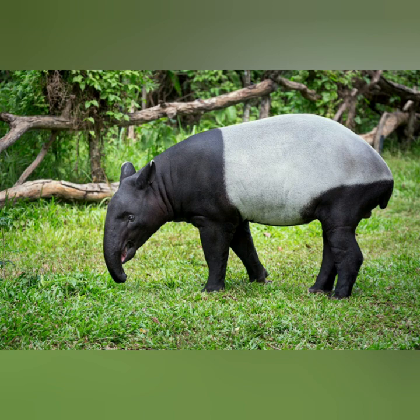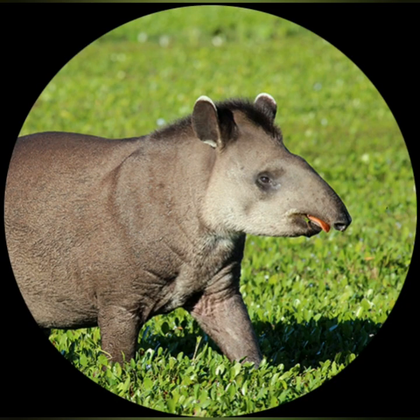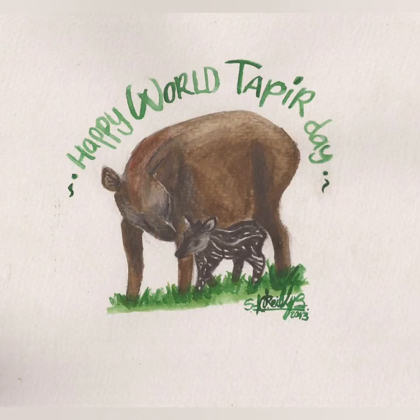So, let us together spread the awareness about conservation of this species on World Tapir Day.